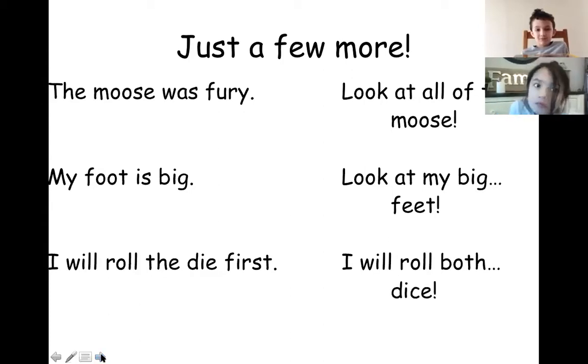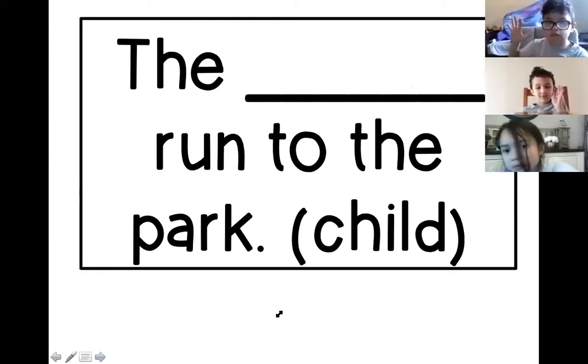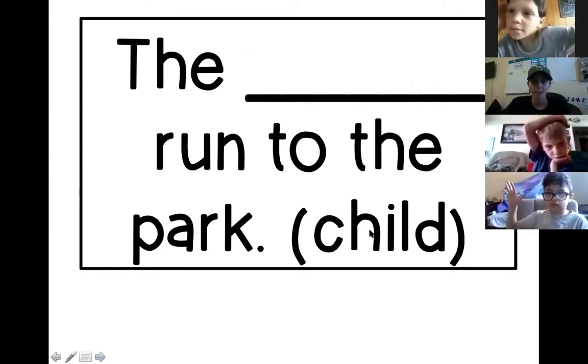Dice. Good. All right. I have one here. Who can read me this sentence? I had made this one to make it a little bit bigger. Cameron, can you read it to us?